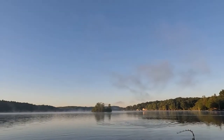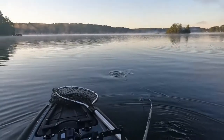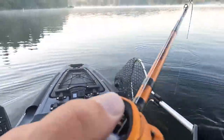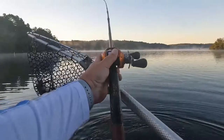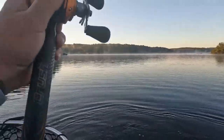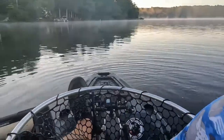Seven feet of water. Chatterbait. Nice largemouth. Of course the jig falls right out of his pie hole.